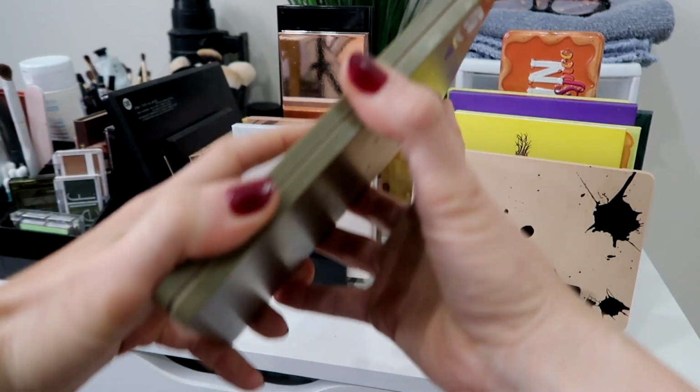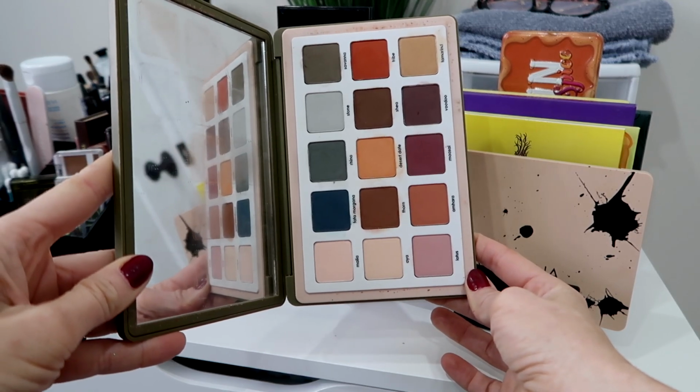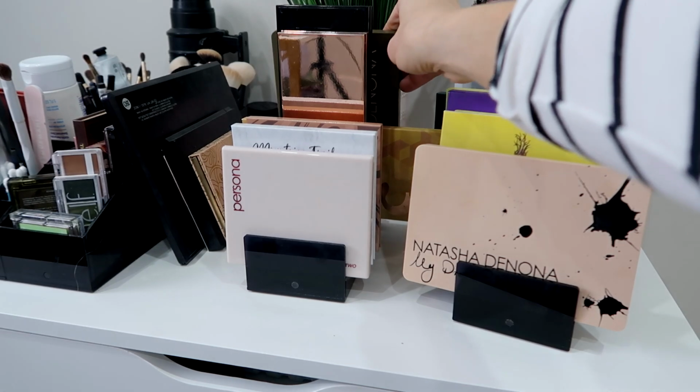My Natasha Denona Safari palette. I know this one's been discontinued, but I love this. I don't often love all matte palettes, but this is one of the few that I just absolutely love. It's a classic fall palette for me. I didn't have room for this one.